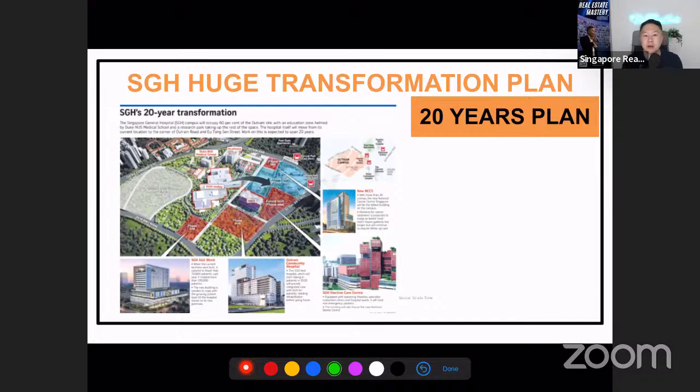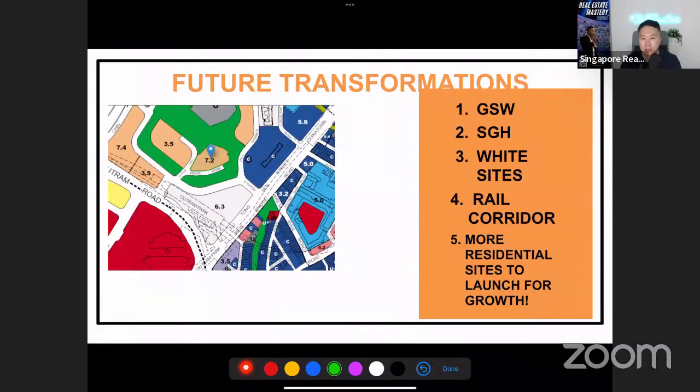And we can see this very clearly from where? From the master plan. We study the master plan very deeply, especially for our personal clients. That's how we are able to help them monitor what kind of properties are good to purchase or not. Let me give you an example. Why we zone into this area is because we see that besides the Greater Southern Waterfront, the SGH transformation is definitely a big draw. And we realize there are a lot of different white sites around this entire Outram area.